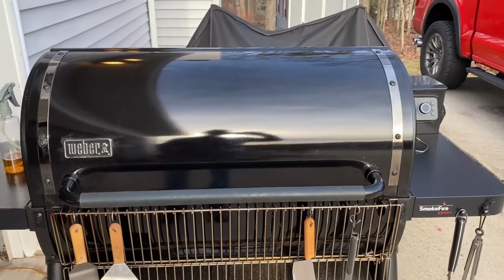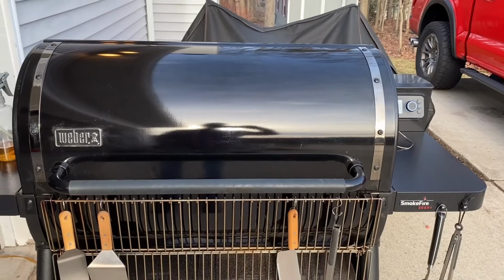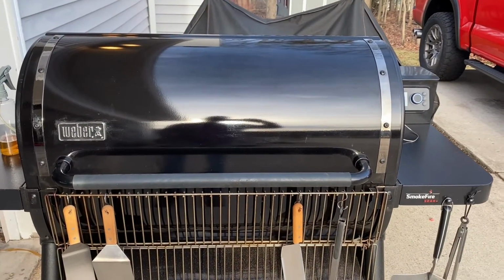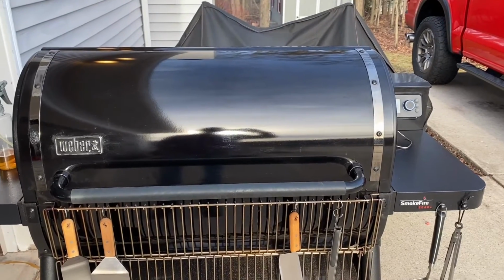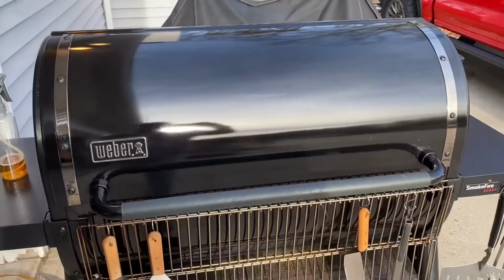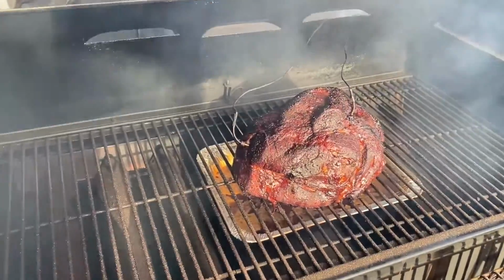We've been back up and running now for about a week, and after a couple calls with Weber that we're going to get to in a little while, we've been doing some cooks on her. Been grilling up some pork chops, turkey tenderloins, and pork tenderloins, and this is the first long cook. That started last night around midnight. We got a 13-pound pork shoulder roast.